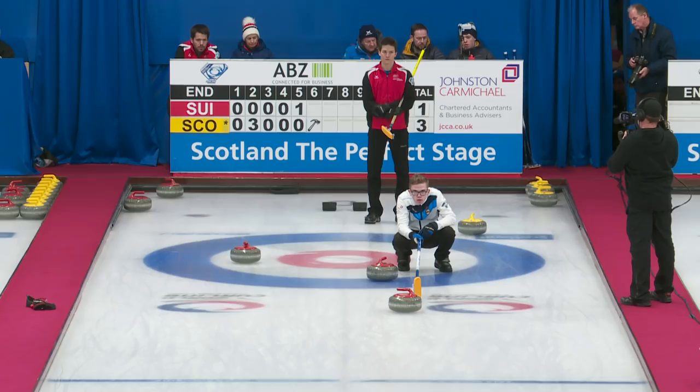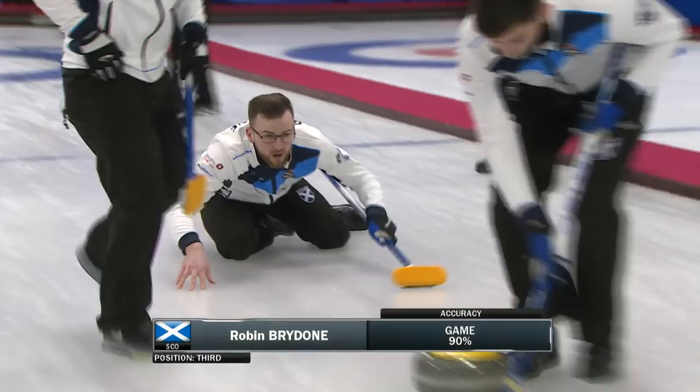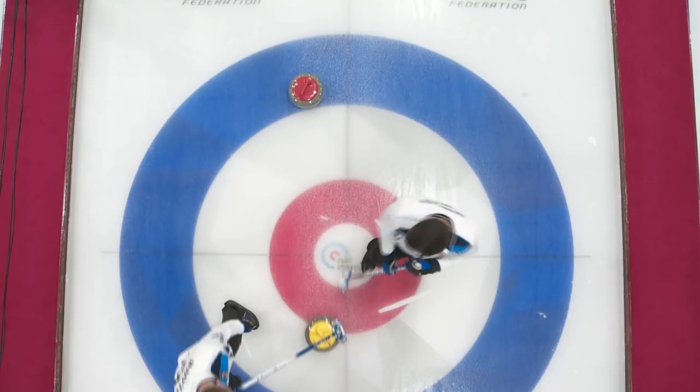Some people really revel in the crowd's noise. Other people are so focused on the game they don't even notice the crowd. When you're on that ice, each team's got their goal for the end, what they're trying to achieve, just taking one stone at a time. I always think sometimes if you are down in a game, that crowd support really gives you a boost and helps you.